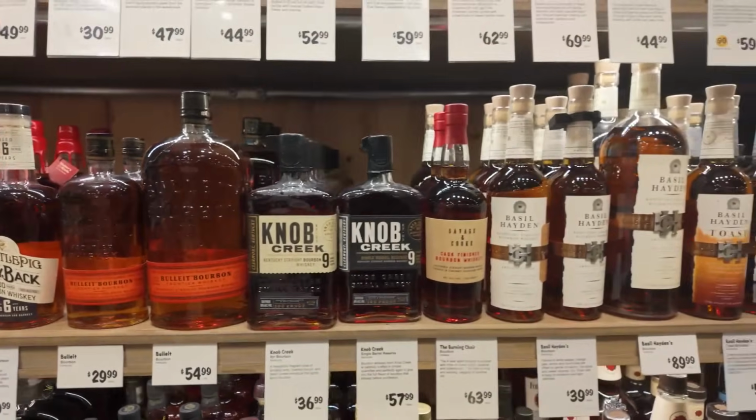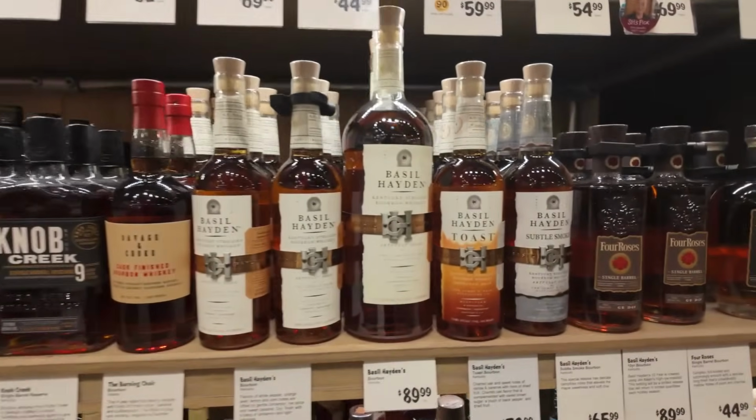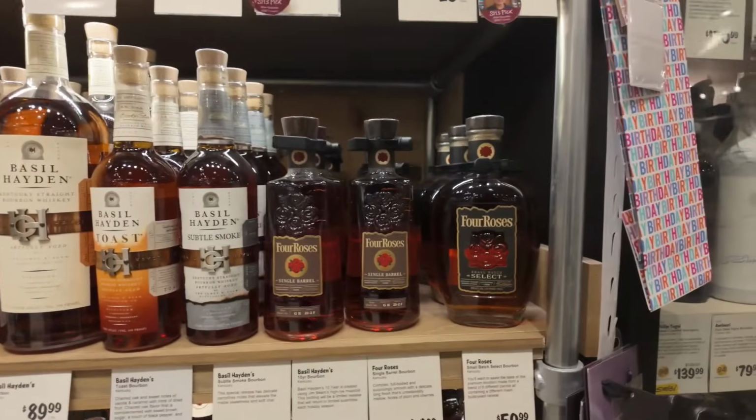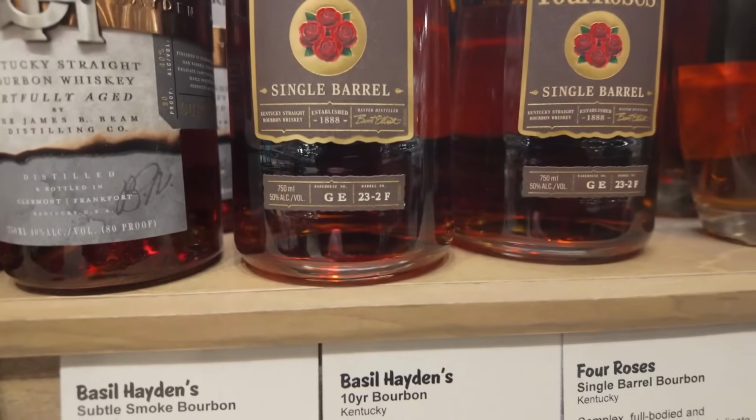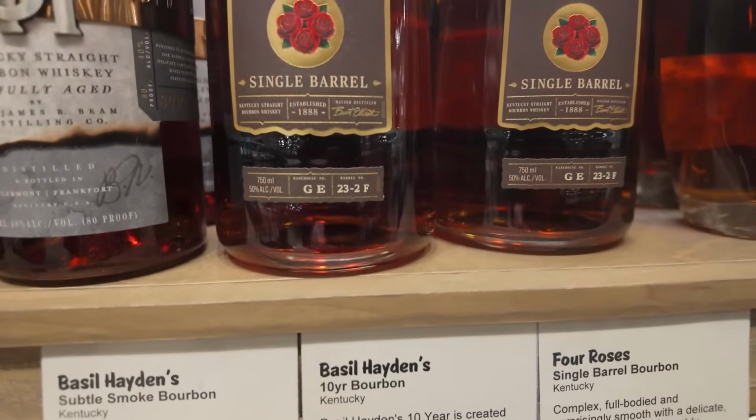Some Bullet, Basil Hayden, Four Roses single barrel here. I know a lot of you guys love these for sure. Nice little selection that they have here. Let's keep on looking around and see what we can find.